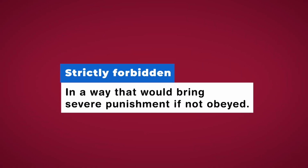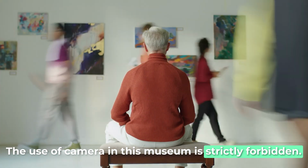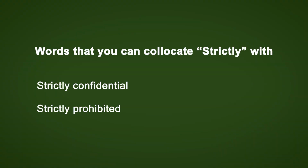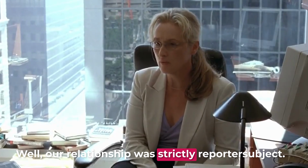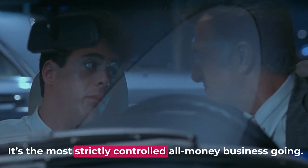And here is our last one in the list. Strictly. Strictly forbidden. Strictly forbidden is used in a way that would bring severe punishment if not obeyed. The use of cameras in this museum is strictly forbidden. Strictly confidential, strictly prohibited, strictly controlled, or strictly limited. Well, our relationship was strictly reporter-subject. Outsiders are strictly forbidden. Most strictly controlled, all money business going.